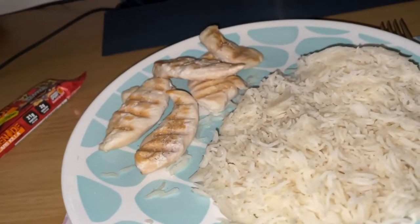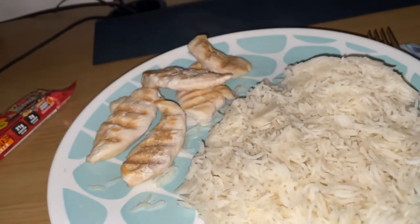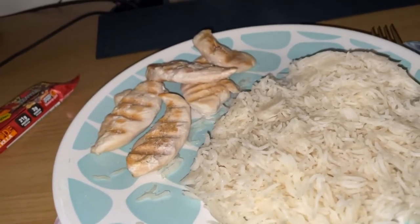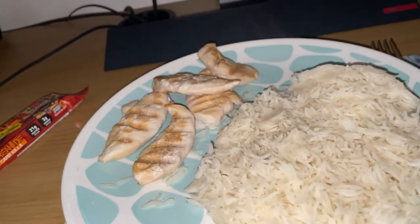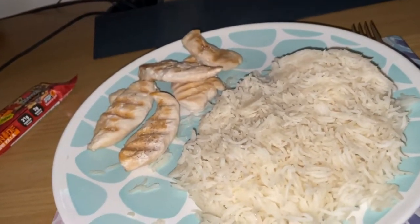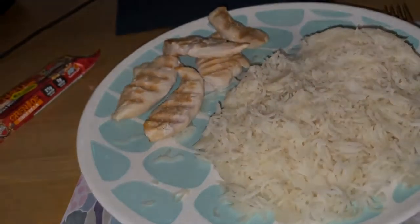I just thought I would share that because there's a reason I look the way I do and the reason you look the way you do. If it was up to me, I would just put all the seasonings under the sun on my chicken and enjoy it, sauces, everything. But you gotta make sacrifices to look this way, man. But yeah, it is what it is.